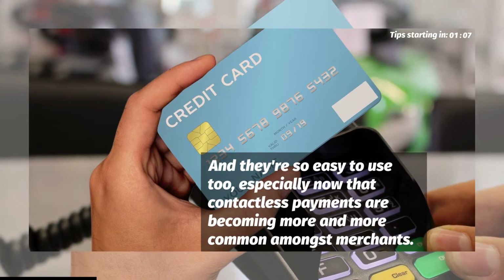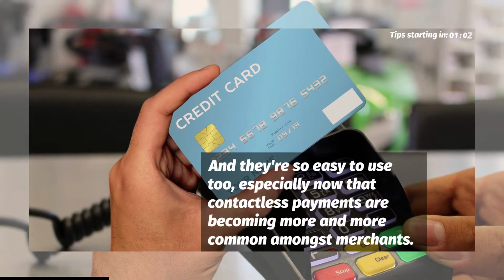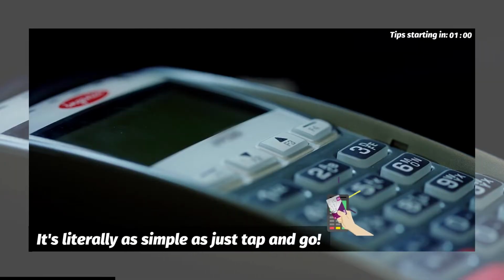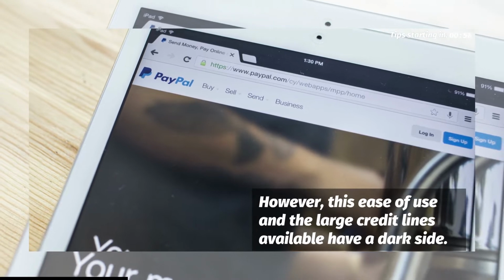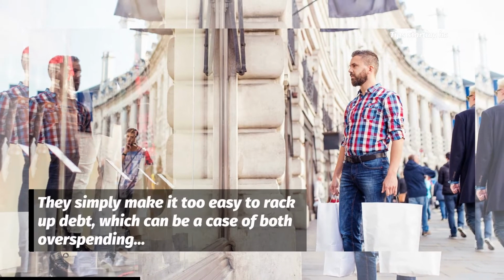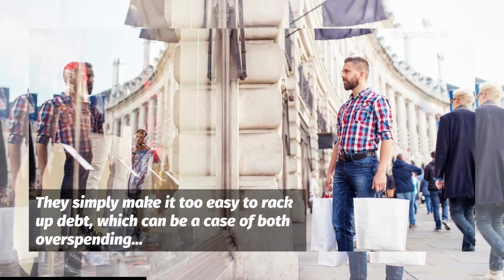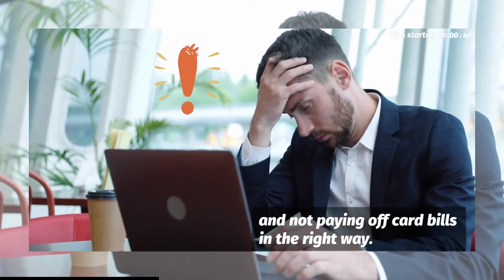And they're so easy to use too, especially now that contactless payments are becoming more and more common amongst merchants. It's literally as simple as just tap and go. However, this ease of use and the large credit lines available have a dark side. They simply make it too easy to rack up debt, which can be a case of both overspending and not paying off card bills in the right way.